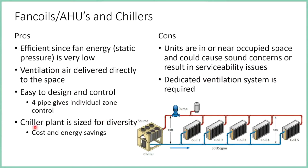And in this place, remember we were talking about diversity. The chiller in this case has the diversity. So each fan coil or each air handler to every zone has to be sized for that maximum air volume, so we don't get the diversity on the air side, but we do get the diversity on the chiller plant size.